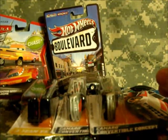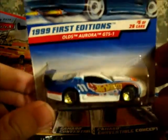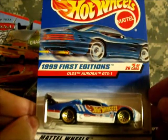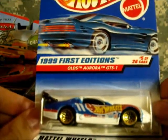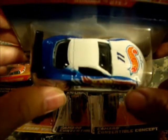And I stopped by my favorite little bookstore. Picked up this. I know Heathkin, you're gonna be begging for this one, but no, this one is not for trade or sale. This one is for my personal collection. The 1999 first edition Old Aurora GTS 1. They had one before, but the car was in bad shape, and I passed on it. Glad I did. This one is in beautiful shape. The card is almost perfect. It's got a little bit of weird nicks on the ends, but other than that, it is straight and narrow. The nice Hot Wheels logo. Now, if I could just track down that racing one that goes with this one, really nice.